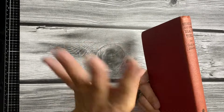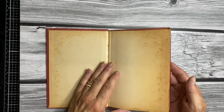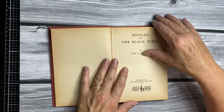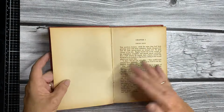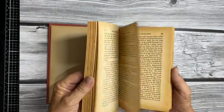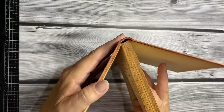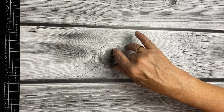And we lost my Uncle Tony when he was very young, when he was only about 18. So I was very excited when I came across a Biggles book because I remember reading these as a kid whenever I'd go down to my grandparents. And this one's got a beautiful, beautiful colour on it again. And again, they're sewn in, which is getting really hard to find, those sewn in ones.